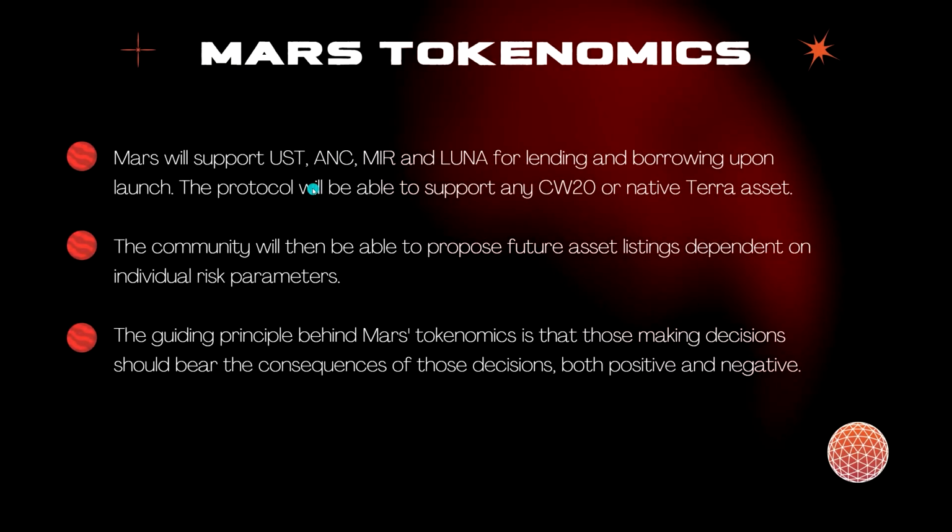When Mars launches, they will first support UST, Anchor, Mirror, and Luna for lending and borrowing, but the protocol can actually support any CW20 or native Terra asset. So it will be really good to be able to borrow a lot of these Terra altcoins. The community will be able to propose future asset listings based on individual risk parameters, and the Mars Council will be making the decisions. And the Mars Council will have to take responsibility and bear any consequence if any of their approvals or decisions are detrimental to the ecosystem or the token price. Of course, on the other hand, they will benefit if the impact of their decisions are positive.